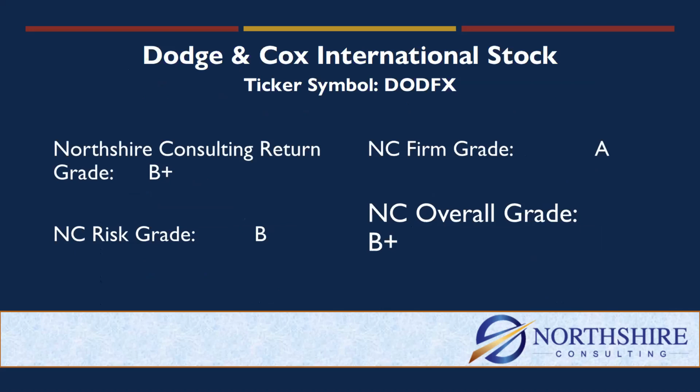Overall, I give this fund a B+ grade. The return, I give a B+. They've done a good job producing those returns against the benchmark and against the category. Dodge & Cox, as a firm, I give an A just because of their strategic way that they bring managers through the system. The risk, I do give it a little bit of a B because, like we talked about before, it does have that emerging market exposure.